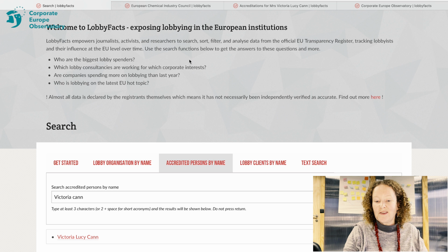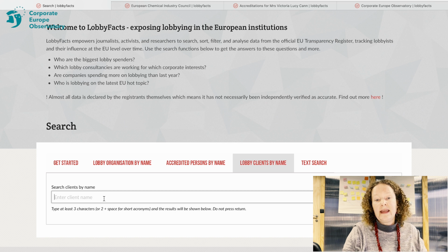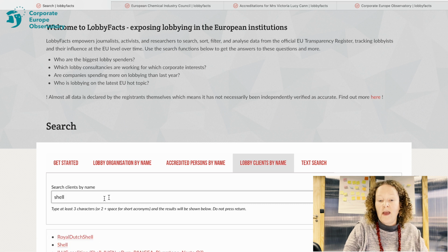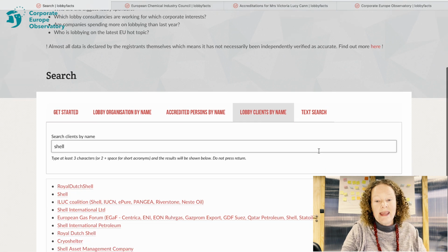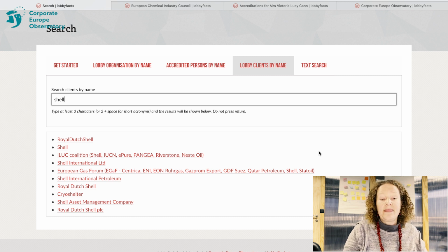If we return to the homepage, then there's another search that you can do, which I think you will also find useful, and that is to search on the lists of companies and organisations that lobby consultancy firms and law firms are working for. They, consultancy firms, law firms, are obliged to declare who their clients are. And this can be a really rich source of information about lobbying. So, for example, if I put in the name of Shell, the fossil fuel company, you can see that any time that Shell appears as a declared lobby client, they are listed here.